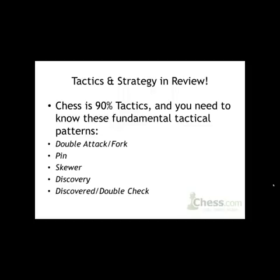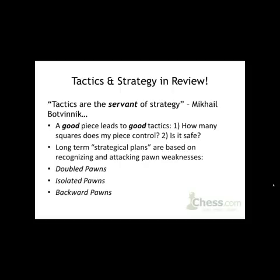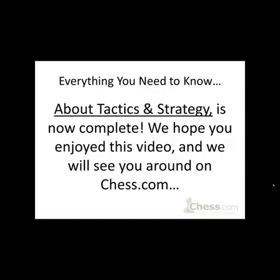If any of these patterns remain unclear, please back up and review those segments of the video. The basic checkmate patterns often occur at the end or as the climax of many tactical combinations. You need to be aware of these 3. Tactics are the servant of strategy, and good pieces lead to good tactics. Please be aware that pawns will also help you in developing long-term strategical plans. Everything you need to know about tactics and strategy is now complete.